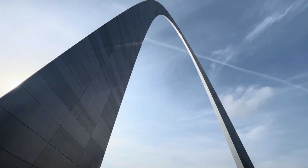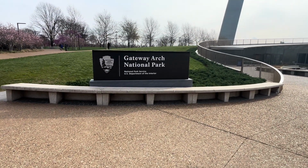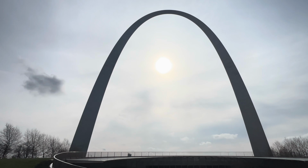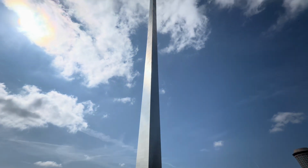The Gateway Arch is located right on the Mississippi River and walking distance from many major hotels in the downtown area. The land around it is designated as a U.S. National Park, the smallest one at that, at just under 193 acres. Simply walking up to it can be awe-inspiring. So I'm not sure you can understand the true scale of this thing unless you're standing like directly underneath it. I mean, this thing is massive.